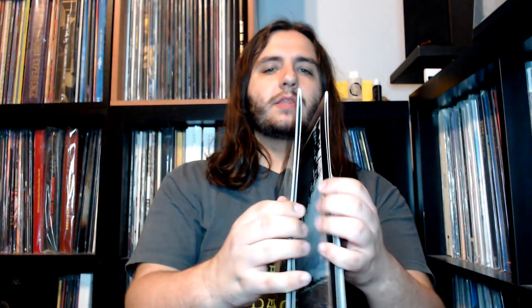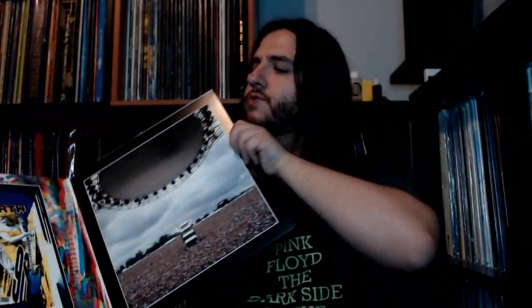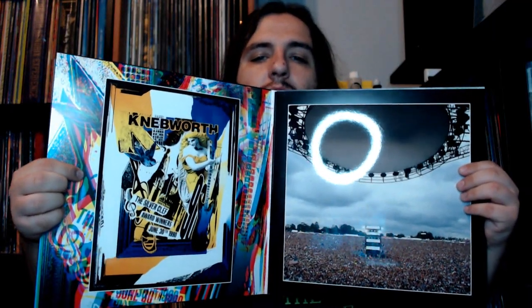Maybe if I show it from a distance. Kinda. It's very bright. Hopefully, I'll try it again in a future shot. But let's open up the gatefold. And right off the bat, we are greeted with a gig flyer / poster on this side.